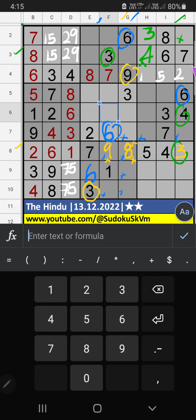Then third grid, only one number is remaining, 9. 9 is confirmed here. Second row, we have 9. So 9 can't come in the cell. 9 is confirmed here. Then 2 is here. Third row, 3 numbers are remaining: 1, 5, 2. Column E, we have 2. So 2 can't come in the cell. Then 2 is confirmed here. Then third row, 2 numbers are remaining, 1 and 5. It will come in another 2 cells. We will confirm later.